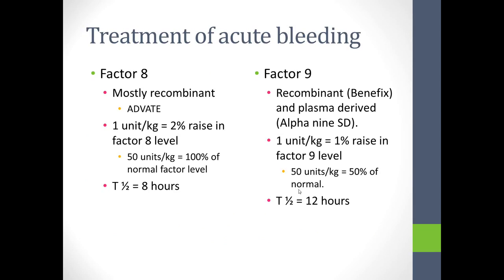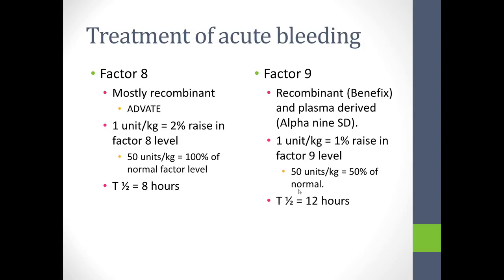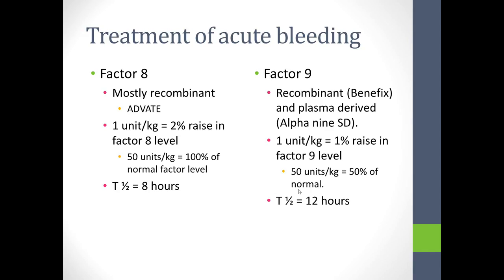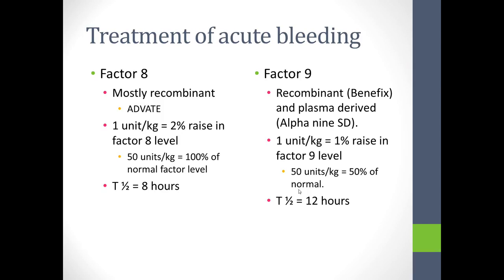So, treatment of an acute bleed. In Factor VIII, we most commonly use recombinant product, and the most common brand in our center is Advate, which is one of several now. 1 unit per kilo of Factor VIII will raise the Factor VIII level in the circulation by 2%. So 50 units per kilo will make a 100% correction in your factor level. The half-life is about 8 hours. So 1 dose of factor to 100% will give you a 50% level in 8 hours, a 25% level in 16 hours, and a 12.5% level in 24 hours.